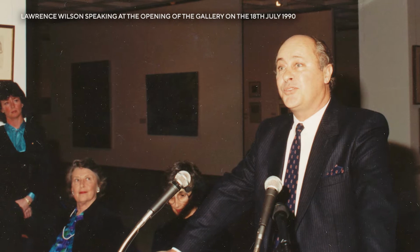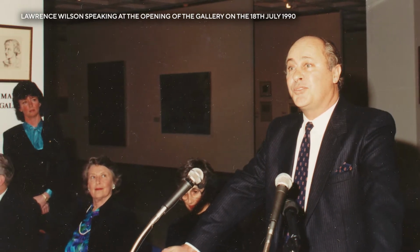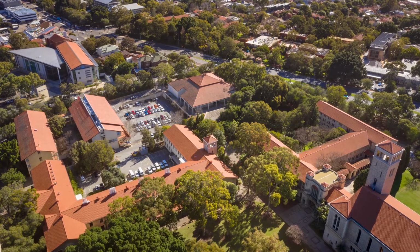The Vice-Chancellor desperately wanted an art gallery on campus. The original donor of $1 million, Mr. Lawrence Wilson, carried with it naming rights to the gallery. A condition on that donation was that the $1 million be used last in the construction and interest on that $1 million to be put aside into a trust fund for scholarships for disabled young artists.